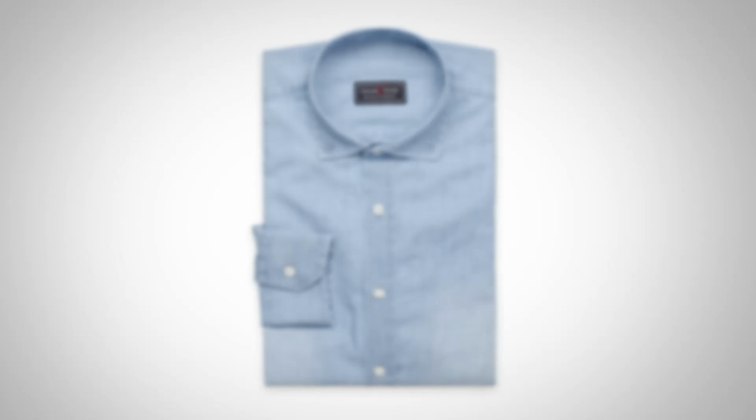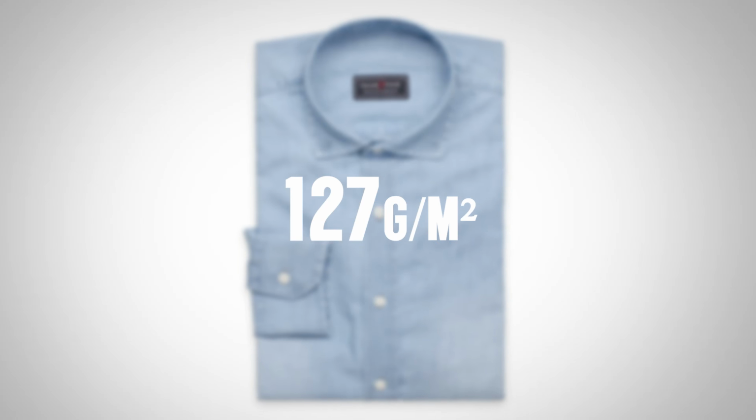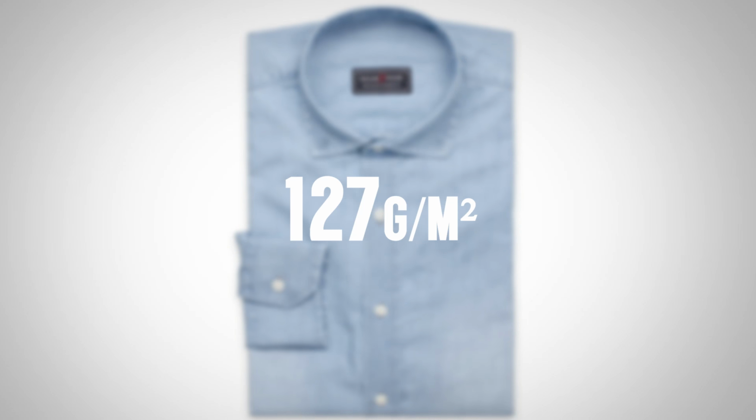Now the fabric is really where it stands out. This is a blend of tencel 45% and cotton 55%. We've got a twill weave right here. And now the weight, about 127 grams per meter squared. And overall, just a great looking shirt.